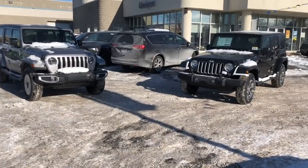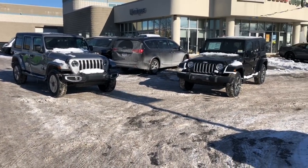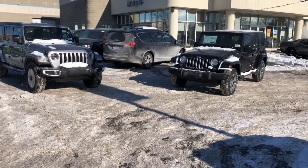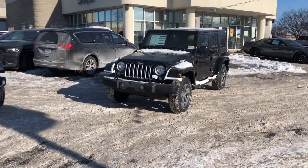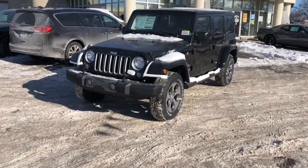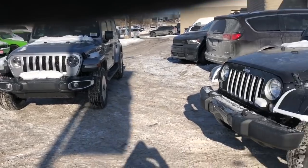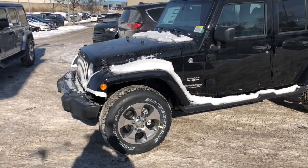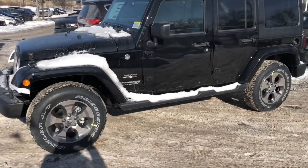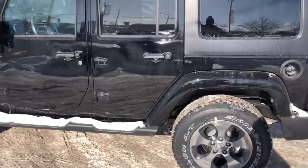Today I am doing a comparison video on the new JL Jeep Wrangler and the new JK Jeep Wrangler. Now, I know most people say that the JK is not the new model, however this is a 2018 JK model here, that is a 2018 JL model. So pretty much, as you know, they are running the two JK and JL throughout the 2018 year, side by side on the product line.